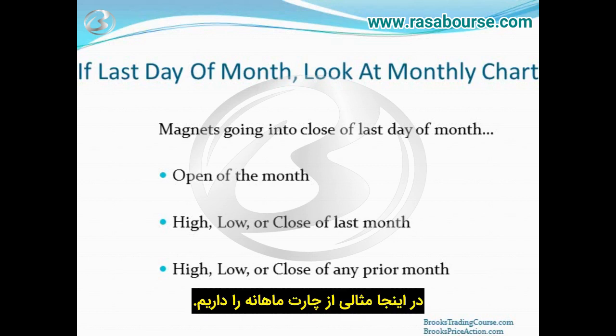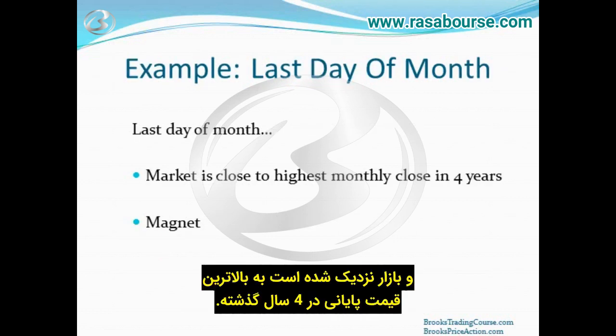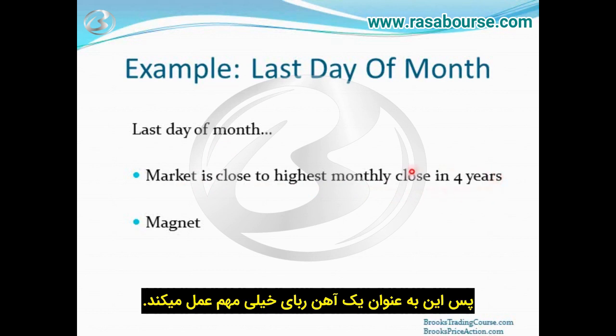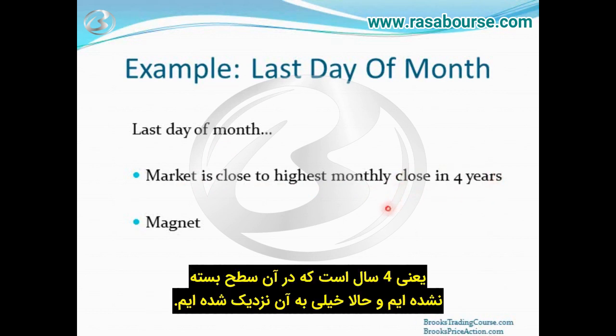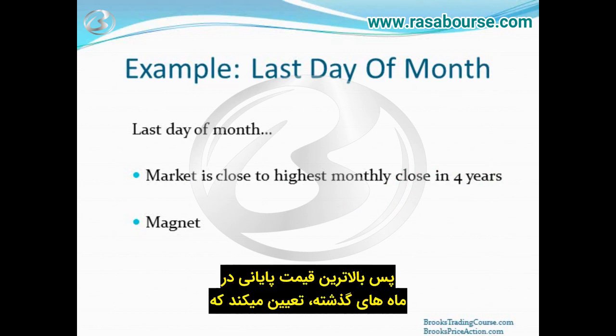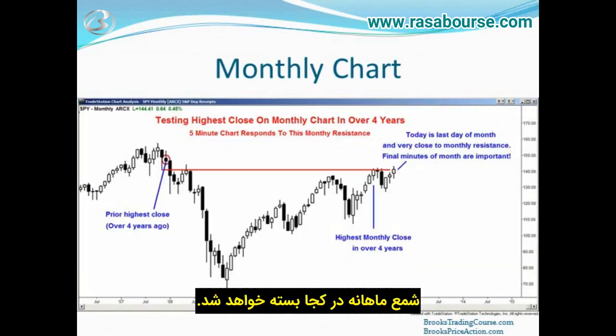Here's an example. Last day of the month, the market is close to the highest monthly close in the past 4 years. So this is a significant magnet. We haven't closed at that level in 4 years, and we're pretty close to it. So we should try to test it going into today's close, because today's close determines where the close of the bar will be on the monthly chart.